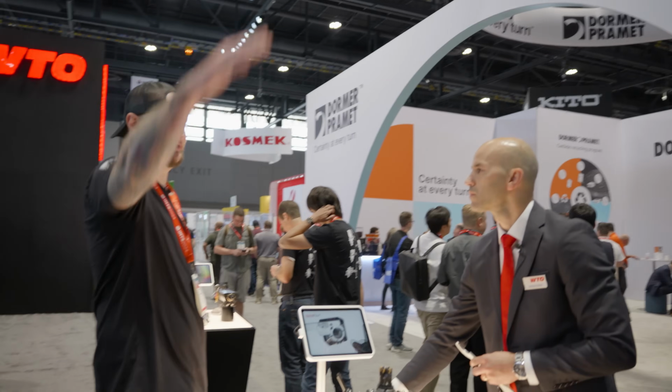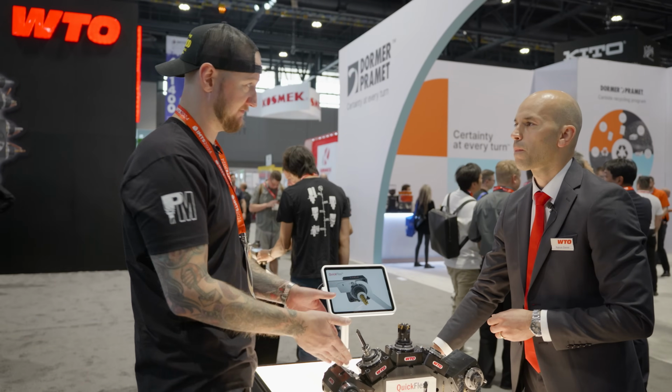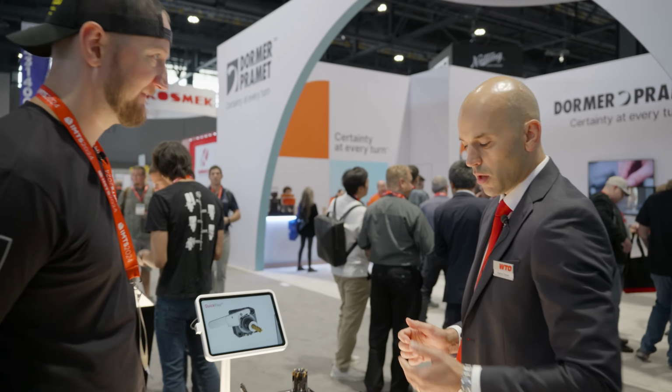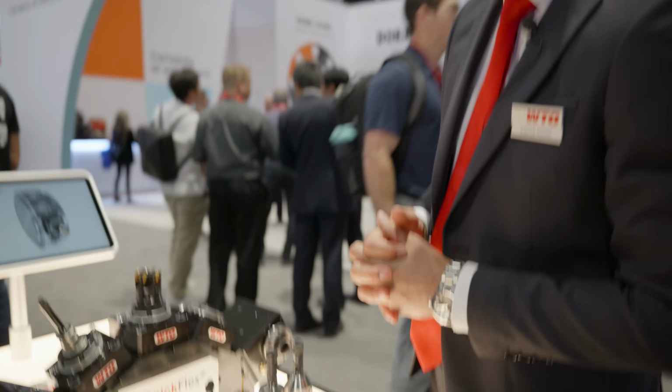And this is not something that you have to pay extra for. It's not something where you have to get the super high-end version; this is on every single one. The customer doesn't need to pay extra. All he needs to pay extra for are the adapters, and we have a variety of adapters.